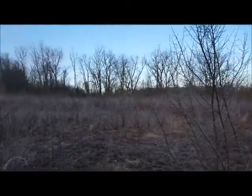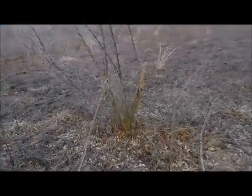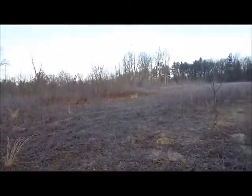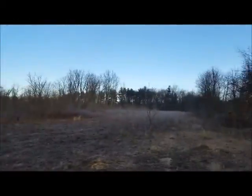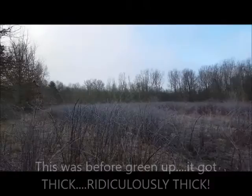There's enough opening in here with a bushwhack or a heavy duty lawnmower. You can come in. Oh my gosh, I didn't even notice this. Look at this. That rub just snapped it right off. But I mean, you bring in a heavy duty lawnmower, you can brush hog through a bunch of this stuff, and you could be food plotting this year yet. I mean, look how open that is somewhat. We could thicken this up even more with some switchgrass or whatever.